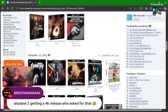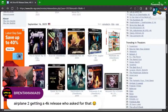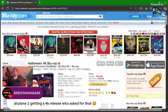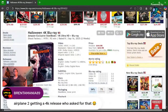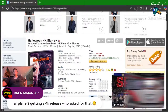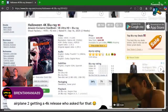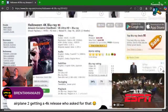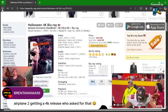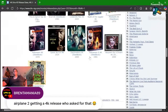They are also doing a sequel coming up. It's supposed to be coming out, I think, next month. By the way, remember those Halloween Steelbooks I was telling you about? This, again, is Shout Factory's doing. This is what Shout Factory's doing, and they're charging $44.98 for another Steelbook, another release for Halloween. We get it, guys. This movie is out. It exists. I do not need 400 copies of the same movie as much as you want me to, and there's one for Halloween too as well.